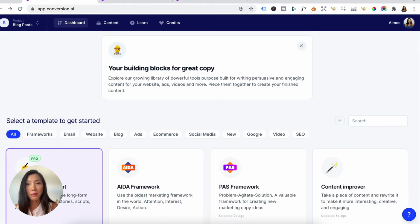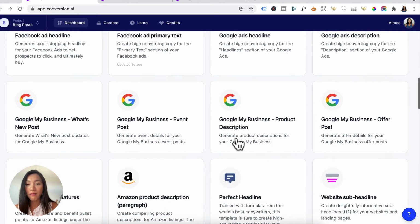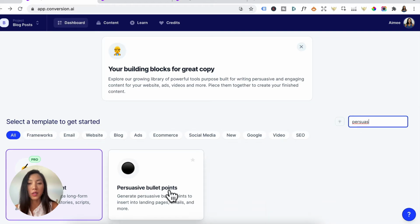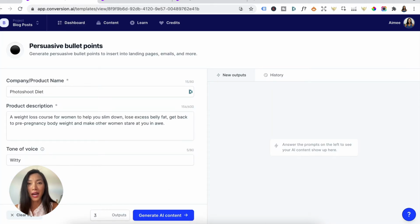And let's say you have an opt-in funnel for a lead magnet. You can use the persuasive bullet points. If you can't find it underneath here, just type in the name of the template, which is this. And this template is great when you want to have benefit-driven bullet points to enter in your landing page copy. Product description, I've just written it out here, so I'm not going to read it out to you. Tone of voice, let's use witty this time.